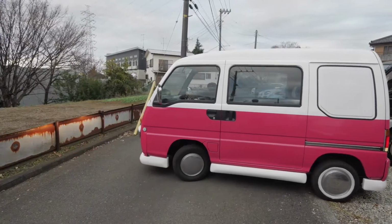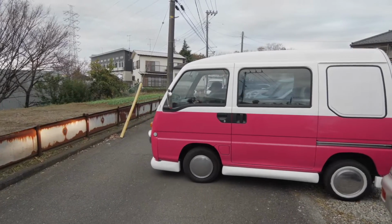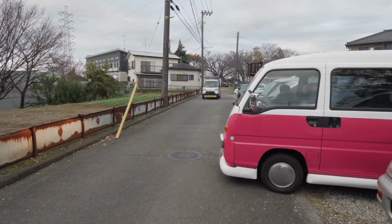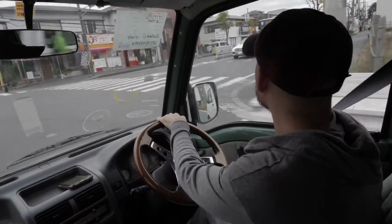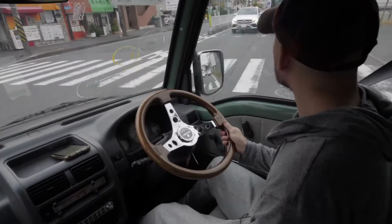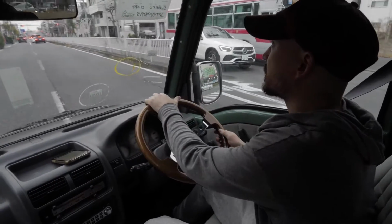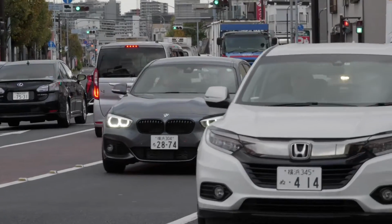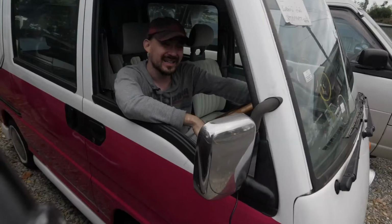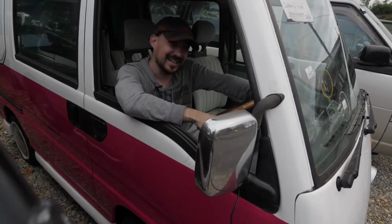So what are my final thoughts on this car? Despite me not driving the manual gearbox to perfection, even if I did drive it correctly, it's just not going to be that comfortable of a ride. The suspension is a little too soft, the knee room is a little too tight, so you really don't want to do long drives in this thing. However, if you want something funky looking, if you want to stand out, and you love this color, and you want to have this fun driving experience, you should definitely check out one of these Sambars. There's nothing quite like it.